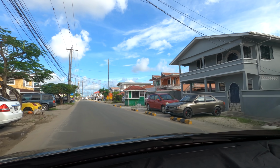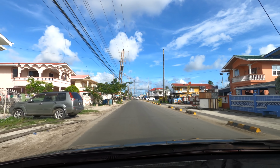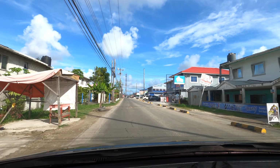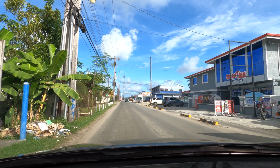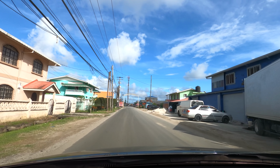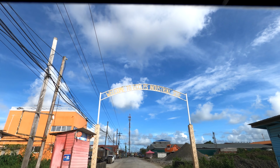Yes, guys, another beautiful day here in Guyana, beautiful Guyana. And also at the back here you have the company that's dealing with Exxon Mobil. The Halliburton company is situated at the back here as well. So Guyana is on the move, guys, with the discovery of oil here. Eccles industrial site.